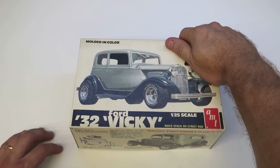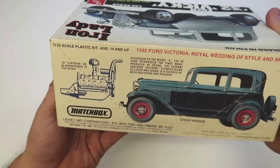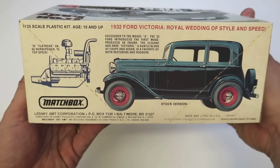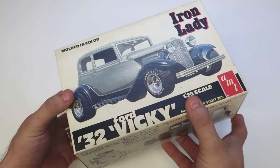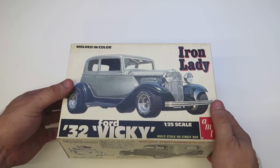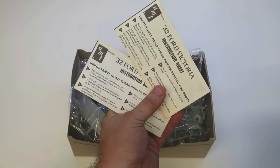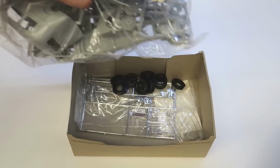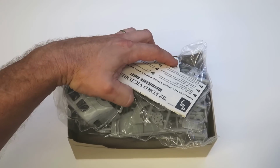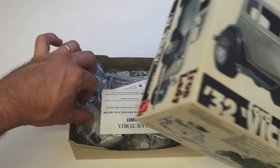It was not the Iron Lady, but this one is the Iron Lady, and this one also is Matchbox from the Lesney Corporation, and it's also dated 1979. It's not in its shrink wrap, but for some reason it came with 2 sets of instructions. I think that was just from the factory, but all the parts are here, everything. It's a brand new kit. Well, when I say brand new, you know what I mean. It's never been started. Everything's in its bags.